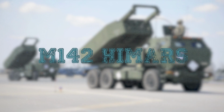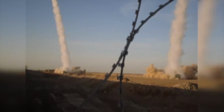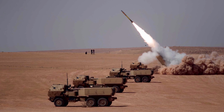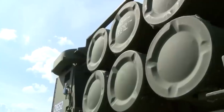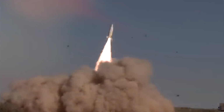M142 HIMARS. The M142 HIMARS, or High Mobility Artillery Rocket System, is the member of the U.S. Multiple Launch Rocket System family. It's a highly mobile artillery rocket system offering the firepower of MLRS on a wheeled chassis. The HIMARS is intended to engage and defeat artillery, air defense concentrations, trucks, and light armor and personnel carriers, as well as support troop and supply concentrations.